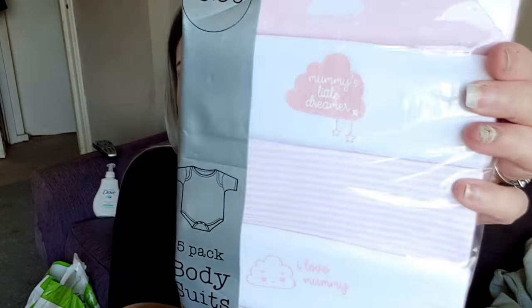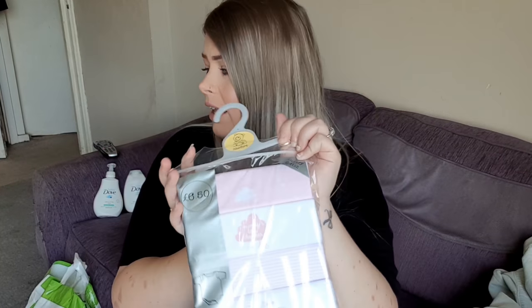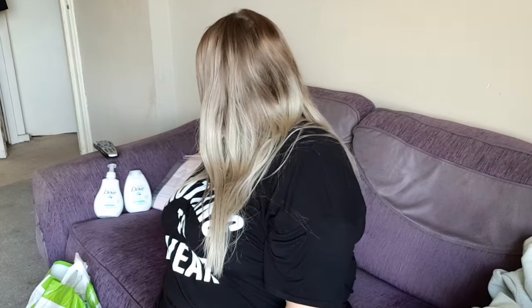So I just like the design for these. They're so simple and cute. So that's a pack of 5. All the prices are on the labels there, so it's much easier to see them and grab them. Then I have picked up 3 pack of bibs, even though I have 20 bibs.